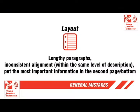Now, the second thing is bad layout. One thing you want to do when you submit a CV is make the recruiter's experience easy when it comes to reading your CV, right? One thing that you can avoid is having bad layout. Now, what do I mean by bad layout? Bad layout is when you see a CV, it does not look like a CV, right?